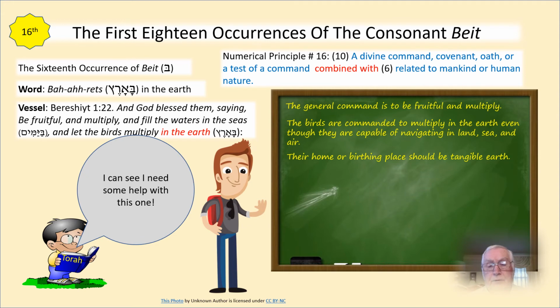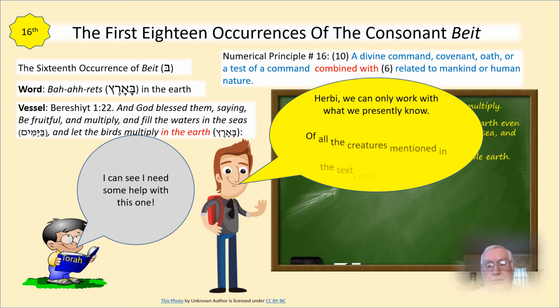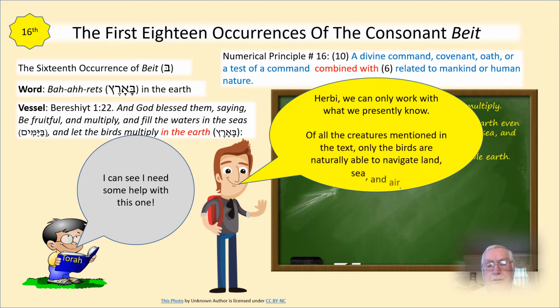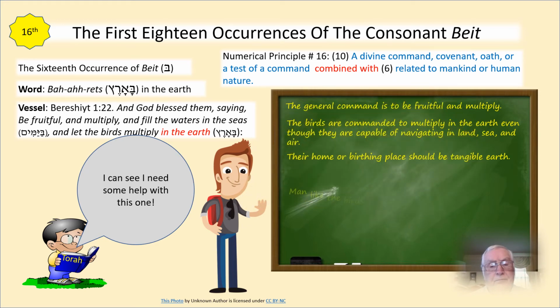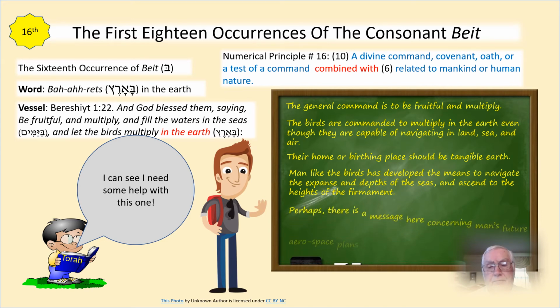I can see I need some help with this one. Herbie, we can only work with what we presently know. Of all the creatures mentioned in the text, only the birds are naturally able to navigate land, sea, and air. Man, like the birds, has developed a means to navigate the expanse and depths of the seas and ascend to the heights of the firmament. Perhaps there is a message here concerning man's future aerospace plans.